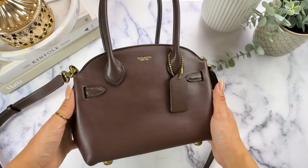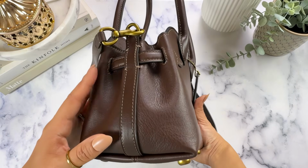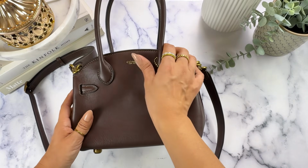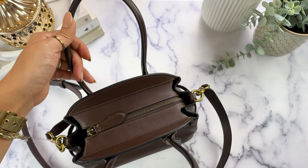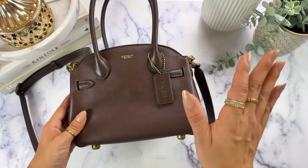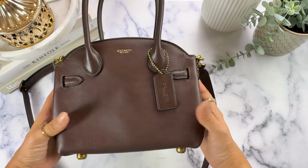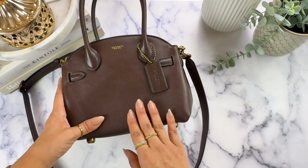Overall, I think the bag is well made. I didn't see any glaring stitching issues, any type of issues with the leather, the glazing, everything looked good on this bag. So overall, I do think it is a solid bag at a solid price point, given this is an all leather bag. It is well constructed. So in that case, I do think it is worth the price.